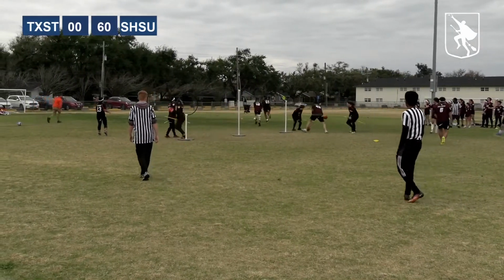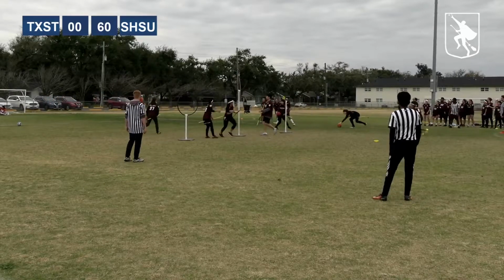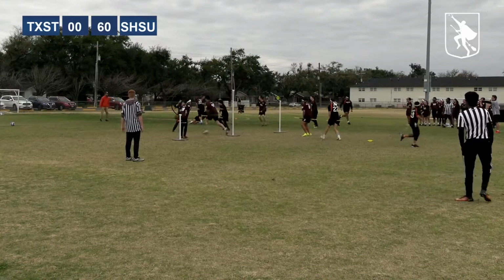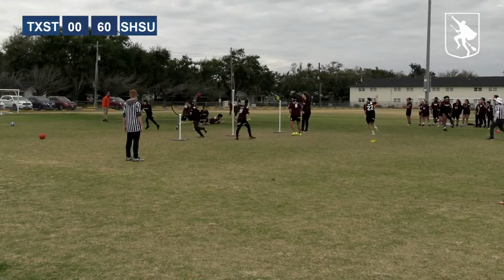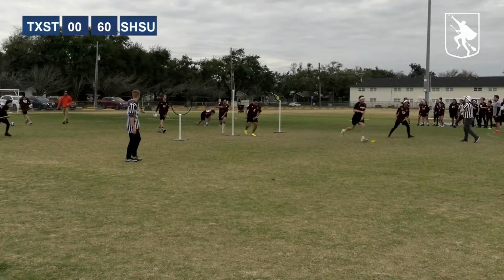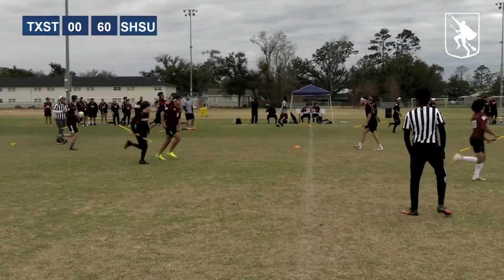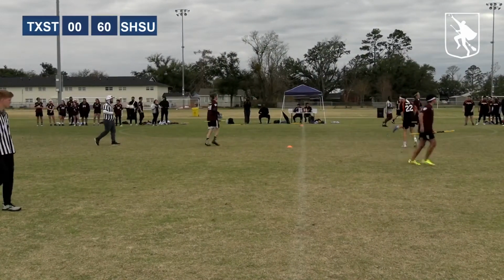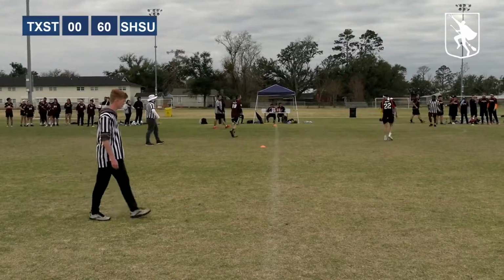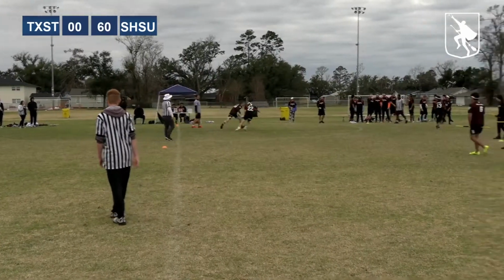Yeah, Sam Houston, meanwhile, trying to start the play deep behind hoops. Almost loses control of the quaffle, but maintains it. Taken to the ground. A little bit of a scrum. Texas State now with strong defense. They're not the only ones who can play D. 49 from Texas State, keeper Ian Crow.